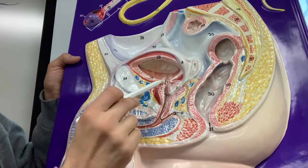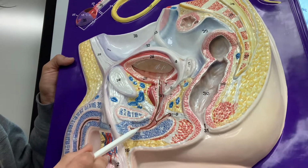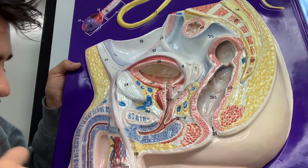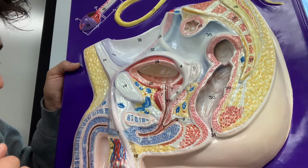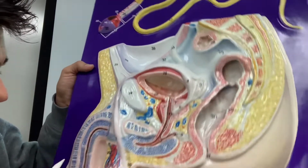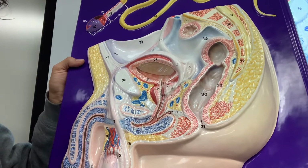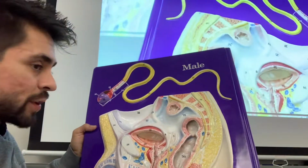Because remember, if urine is being passed through this segment as well, then you can expect that this pathway is very acidic. So this secretes a mucus that helps protect it on its journey out, and it also protects from the acidity of the vagina as well. And so with that, this is going to be the penis here, urethra, and out here, the head of the penis is considered the glans penis. I believe that's all your terms for this list.